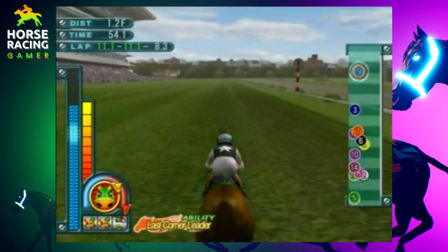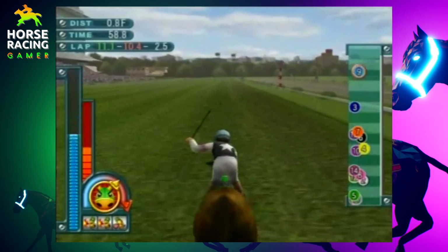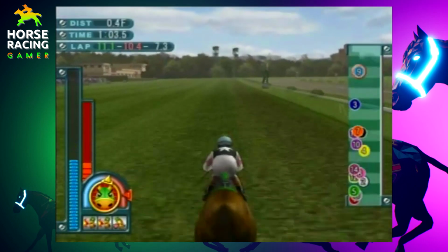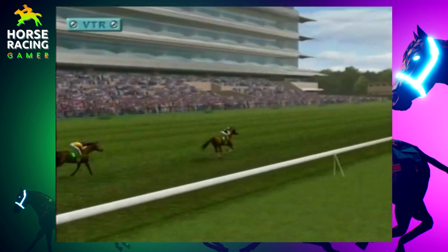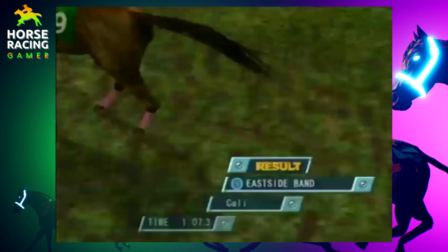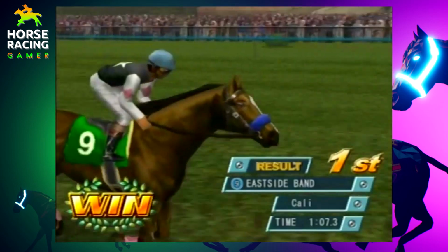And she has last corner leader, a furlong left to go. Now she's just going to kick away and put a buffer zone in between her and the 3-horse. Imagine a horse that has endurance to run for days saying we're going too fast. Look at her. She still has so much to go. Eastside Band is unreal so far, man. Unreal. 2 for 2. Absolutely destroying it.